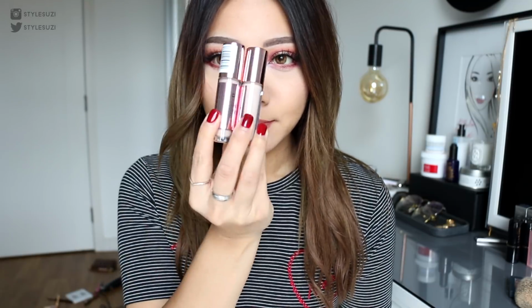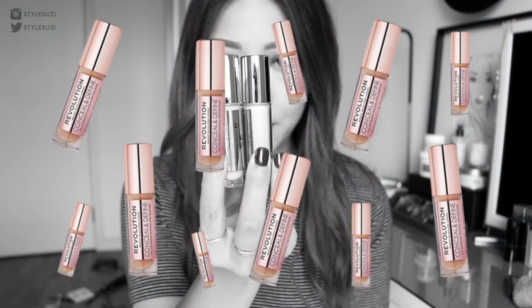Today I'm going to be doing a comparison between the famous drugstore concealer that has gone viral right now. It's the Makeup Revolution concealer. It's this £4 baby right here.